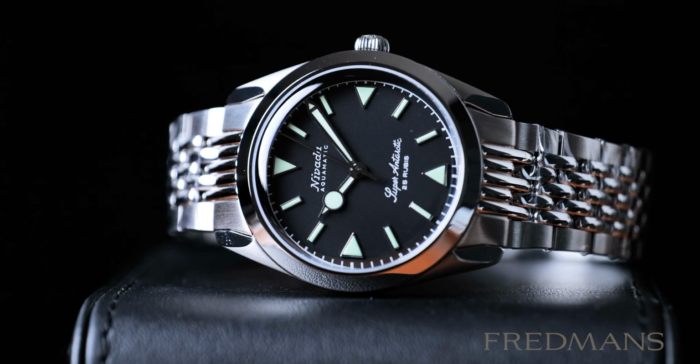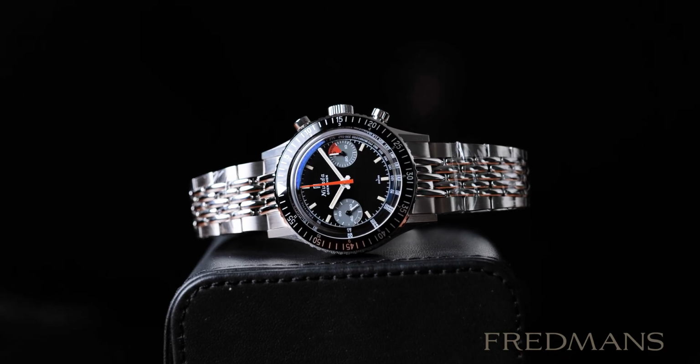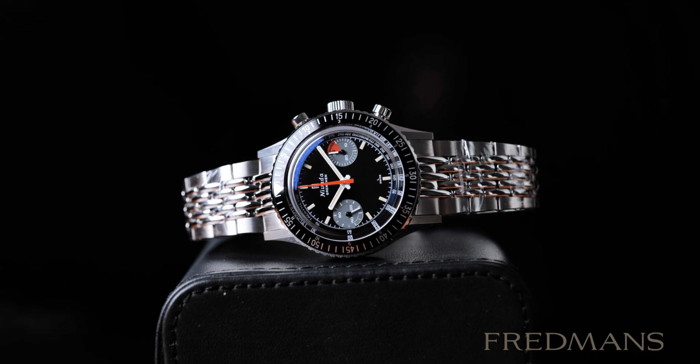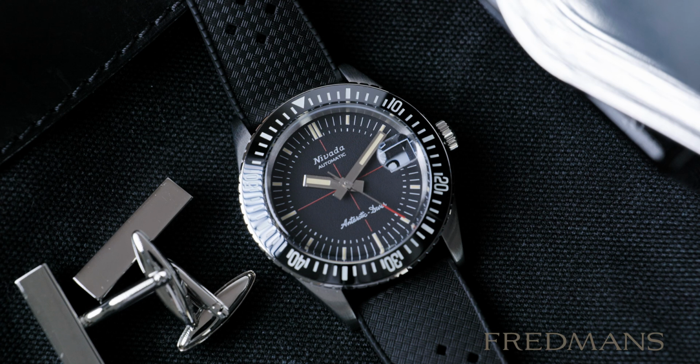During the 1970s, when the quartz crisis paralyzed large parts of the traditional watch industry, the companies Nivada and Croton ran into problems and went under. It was only a few years ago that the company Nivada Grenchen came back into existence.